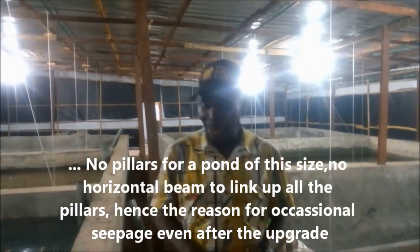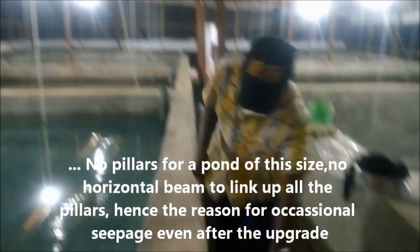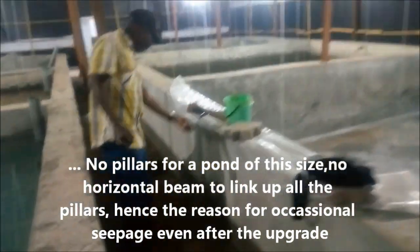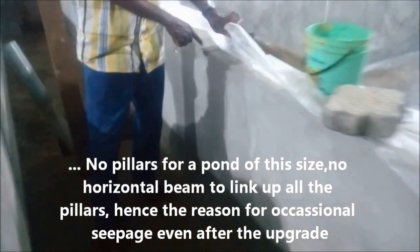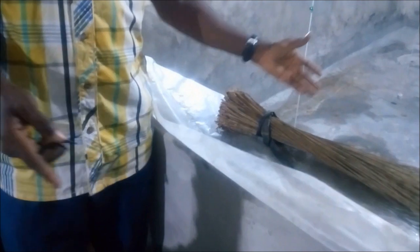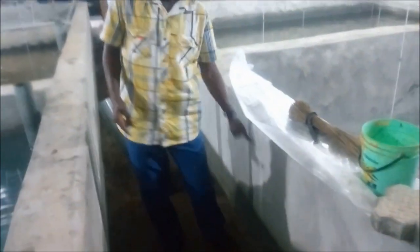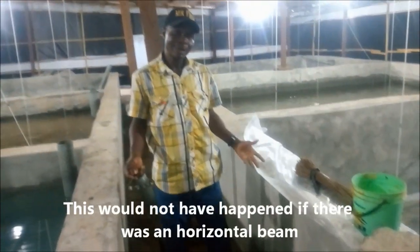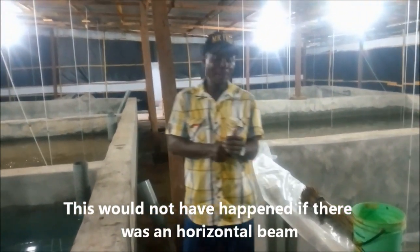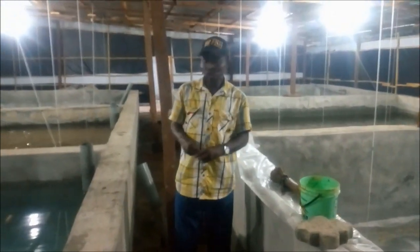But we're trying our best because in the beginning the pond was not actually braced. There's supposed to be pillars at the edges, and then you have a beam all across like that. So you still see a little bit of cracks. We found a little bit of crack here again to just readjust. We've sealed it already, but you see a little bit of seepage here and there. So that's what's been done. Now this would never have happened if there was a horizontal beam. But there isn't. Maybe later on they convert it to a big nursery, and then they build a bigger facility out there. So let's now look at the functionality of the pond itself.